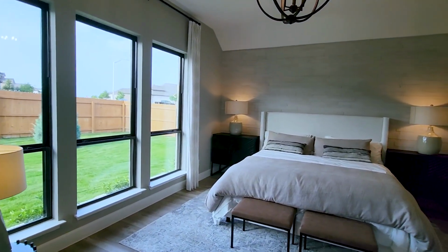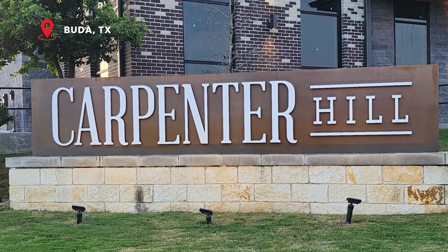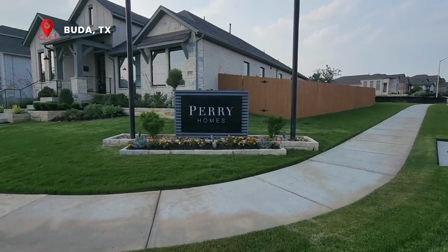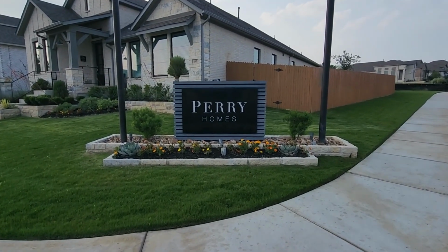So you're thinking about purchasing new construction in the South or Southwest Austin metro area, but not really satisfied with the options that are available to you? Well, I think I have the solution. I'm here in Carpenter Hill, the community in Buda, built by Carpenter Homes, and we're going to be taking a tour of the Carpenter model home in a moment.